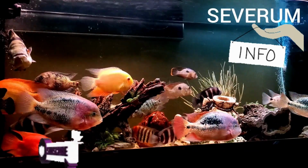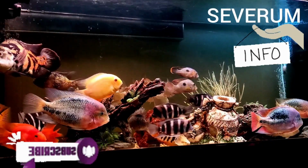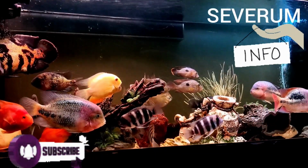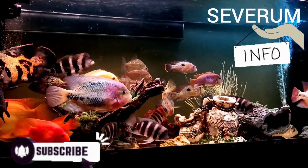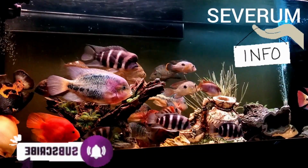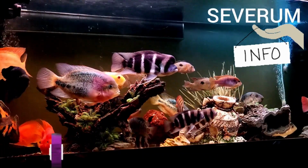So that's why I said the duckweed, those are the guys that I put it in to eat the duckweed. Severums are native to the Amazon region in South America. The temperature I keep them at ranges usually in the winter from like 23 degrees all the way sometimes to even 34 degrees, so they can fluctuate between a whole bunch of temperatures.